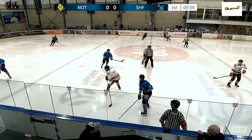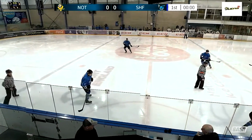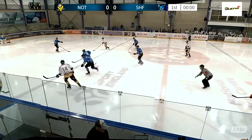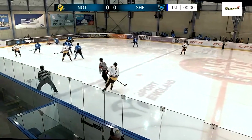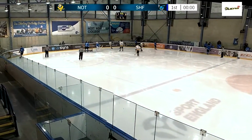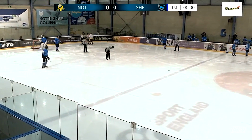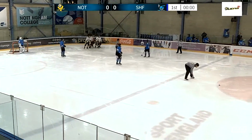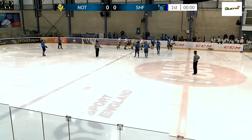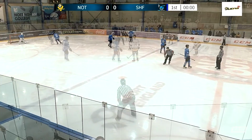Now it's an opportunity for Scimitars to actually get an opportunity with the puck, but that is nice little battling through there with Fisher. Yokoyama now has the puck, has the opportunity, gets it away, and it's a goal! 2-0! 2-0 to the Nottingham Lions. What a short-stop finish here for the Lions. They've been ruthless in the opening. Under 30 seconds, it's 2-0 to the Lions against Scimitars.